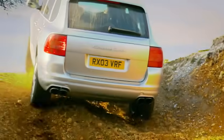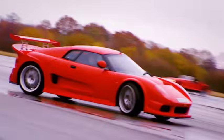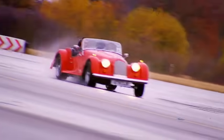Off-road in Porsche's new 4x4. Richard drives the new McLaren Mercedes. And we find the best of British.